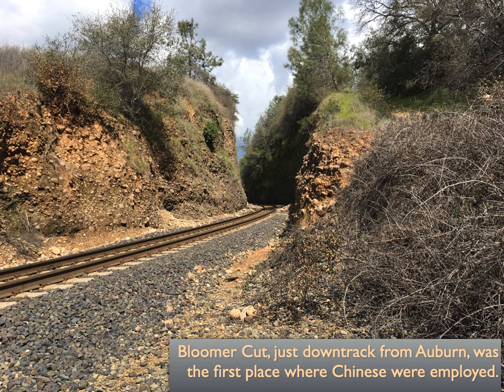The Chinese were first employed on the railroad near the town of Auburn, about 65 miles west of Donner Pass, at a place called Bloomer Cut. This is what Bloomer Cut looks like today, and it's a cut through this hill that was on the Bloomer Ranch, which is why it has that name. But it was the first place where the railroad had to use black powder to move dirt, because the cobbles that you see are ancient river gravels, and they are cemented together, and they are very, very hard, so they actually broke picks and shovels, and they had to use black powder to create this cut. But more importantly for our story, it's the first place where Chinese were employed on the Central Pacific Railroad.